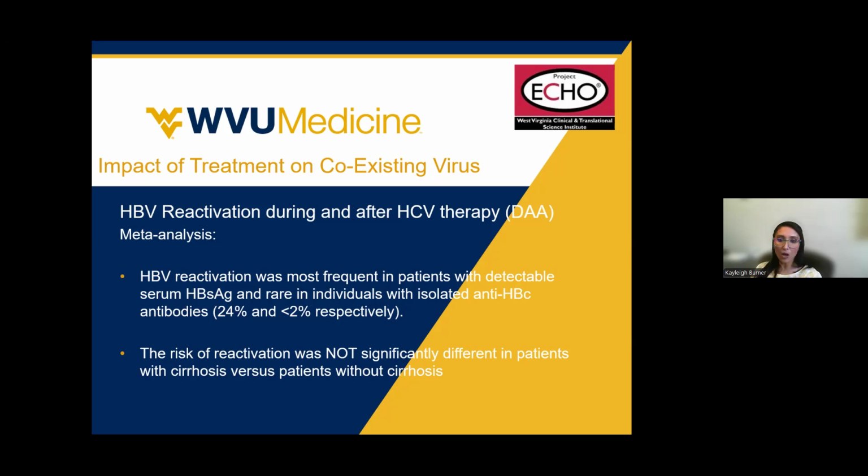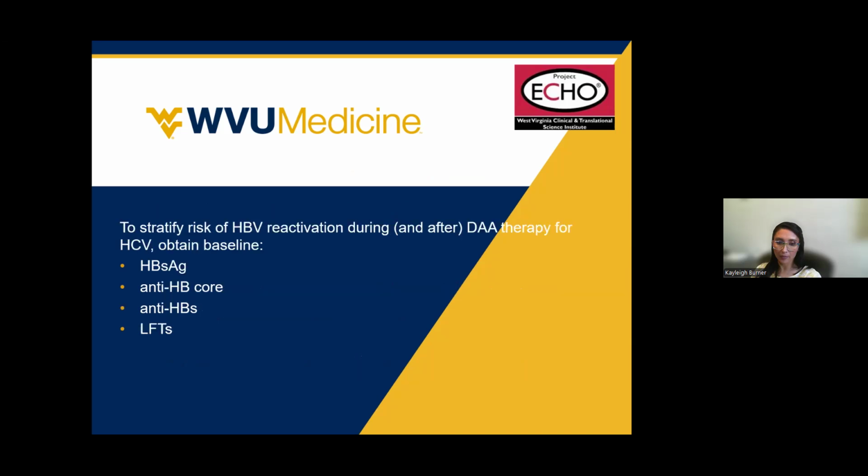Also, the risk of Hep B reactivation related hepatitis, so clinical hepatitis, was approximately 9% in those that had chronic active Hep B. However, no clinical hepatitis was reported in those that had a baseline isolated Hep B core positivity and an undetectable baseline Hep B DNA. So to summarize, to stratify the risk of Hep B reactivation during and after DAA therapy for Hep C, at baseline you want to obtain your Hep B surface antigen, your anti-hepatitis B total core antibody, and your anti-hepatitis B surface antibody, as well as checking your liver enzymes and knowing your baseline liver fibrosis status.